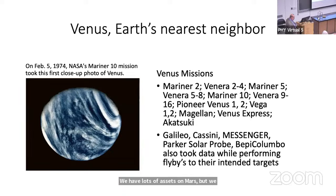Mariner 2 was the first mission to fly by a planet, flew by Venus. It didn't have a camera because, in the words of Carl Sagan, the scientists in the room who were making these decisions thought that a camera was pandering to the public, razzle dazzle kind of stuff that couldn't answer one well-posed scientific question, right?